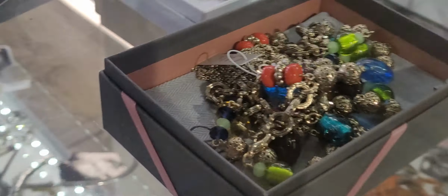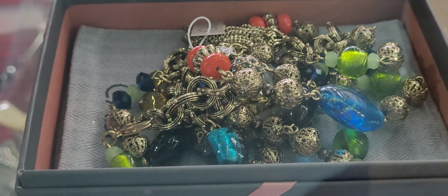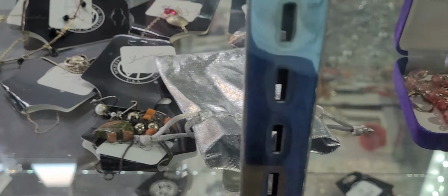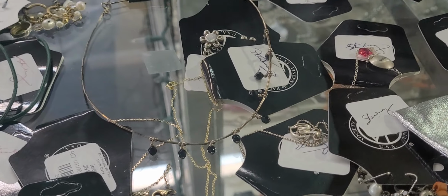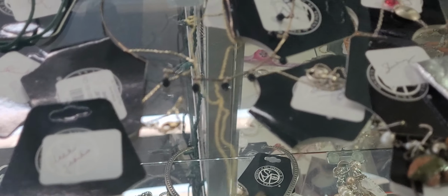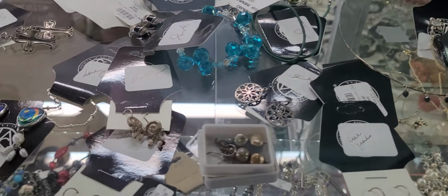Now, I've had Cabi before, guys. Cabi can be expensive. That's C-A-B-I. We'll see how much that is. Usually good jewelry. So this is their sterling section. As you can tell, it says sterling. Does not mean I'm going to buy it.